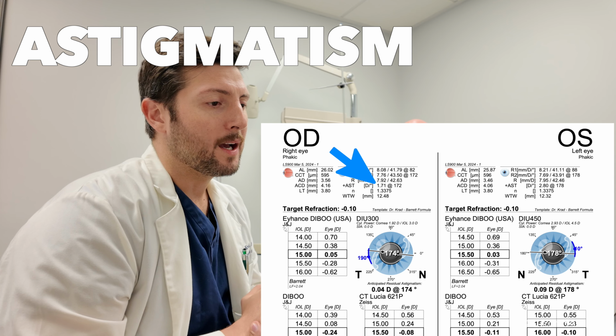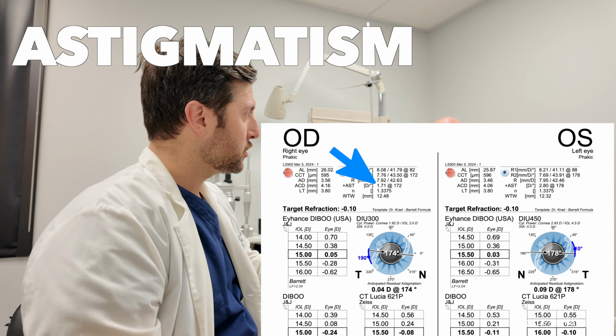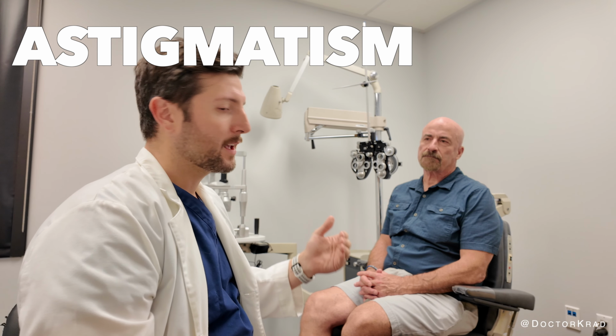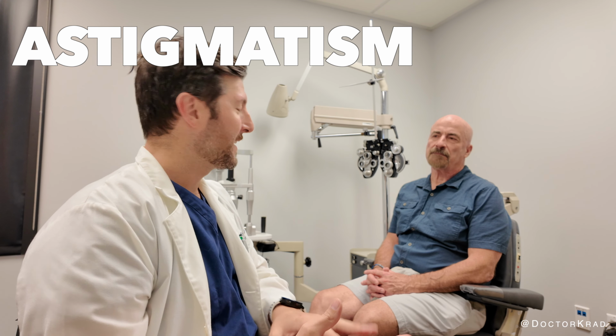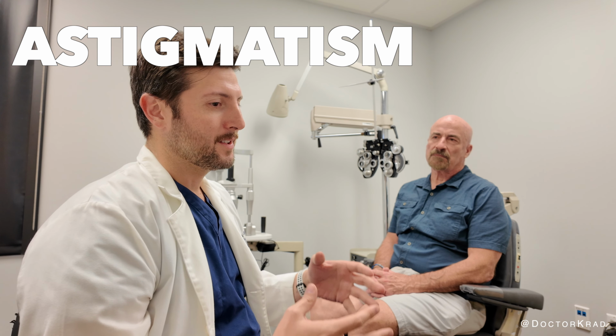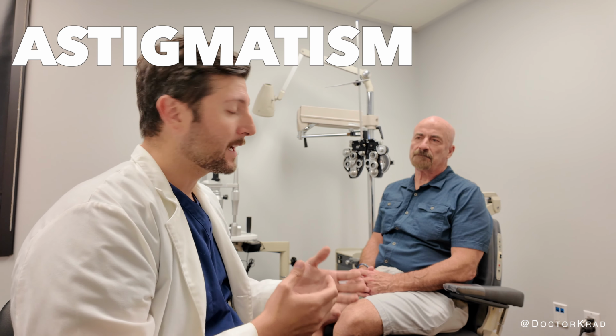So astigmatism is something that can distort or blur your vision if it's not corrected. It's correctable though with glasses. It's also correctable with lens implants. In an ideal world, when we do your cataract surgery, we would reduce your astigmatism. That's an ideal world.